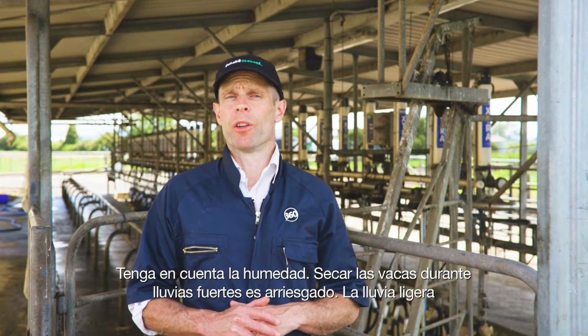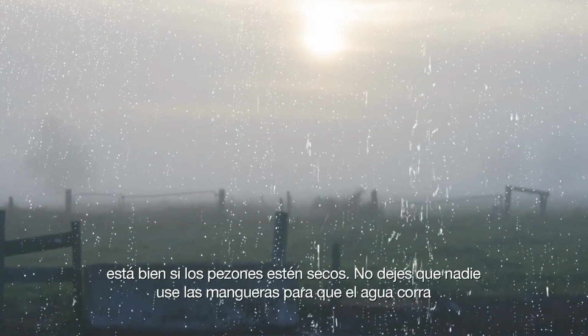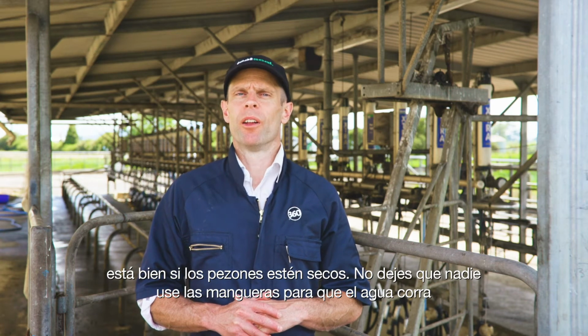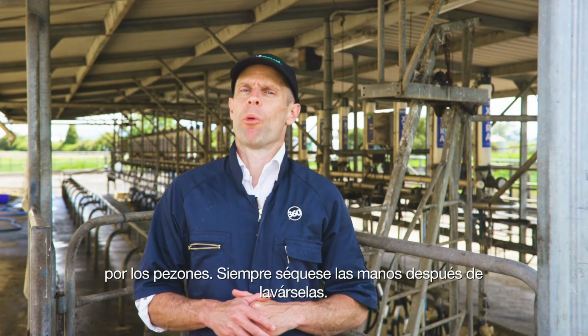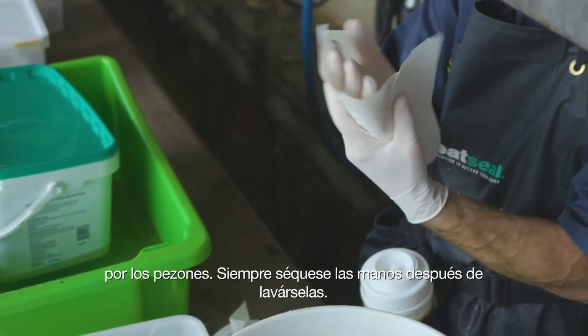Be aware of moisture. Drying cows off during heavy rain is risky. Light rain is okay, as long as the teats are dry. Don't let anybody get carried away with washdown hoses so that water is running down the teats. Always dry your hands after washing them.